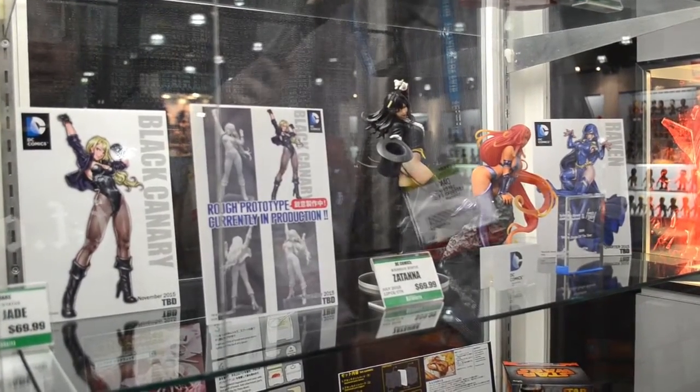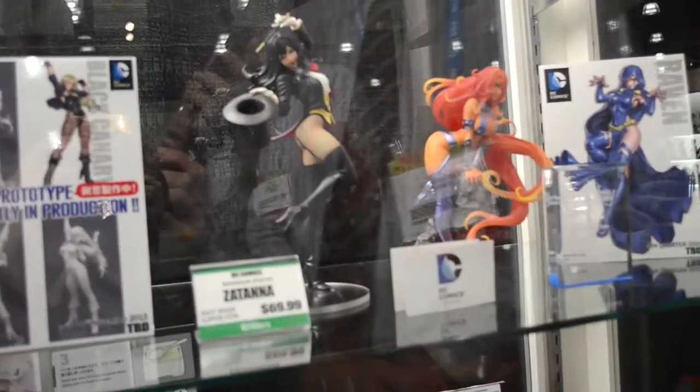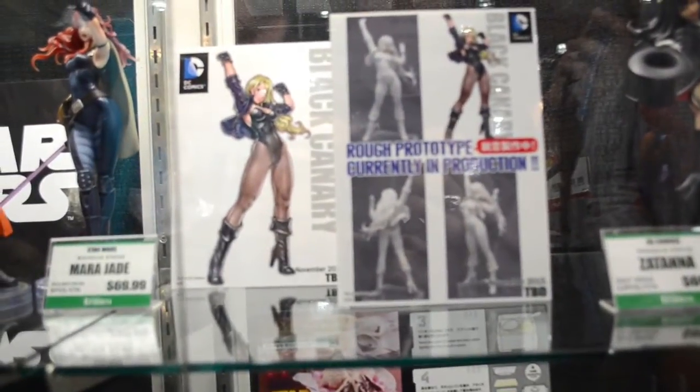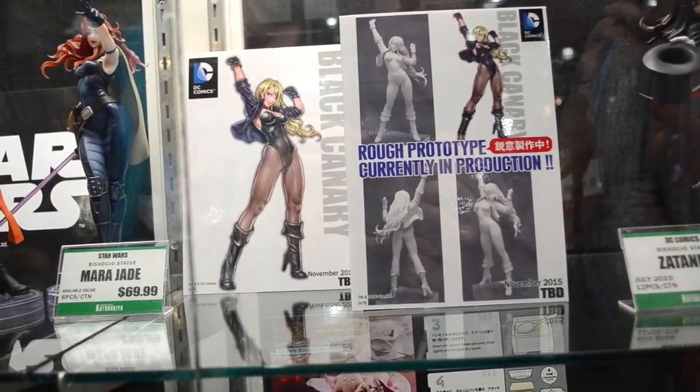The pre-order for Zatanna is taking place now. And a couple of years ago, we announced that we would be doing Black Canary. It's taken a few attempts to get that sculpt just right, but I think we've got it down here. So look for her to be available sometime this fall.